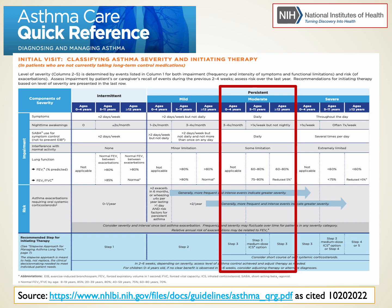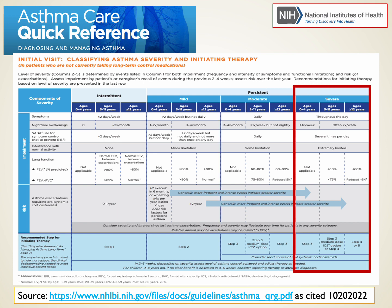You can see on a continuum, moderate has more significant issues where they're using their short-acting beta agonist pretty regularly throughout the day, or at least once a day on average. And they're also having more nighttime awakenings. In the severe case, we often see a significant amount of nighttime awakenings and almost regular use throughout the day of their short-acting beta agonist. All of those indicating some real problems with how that person's going to be managed.